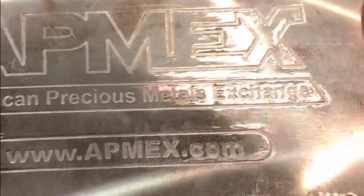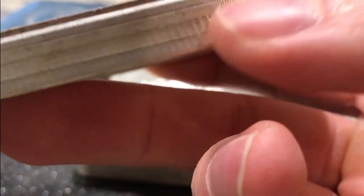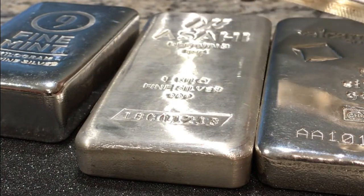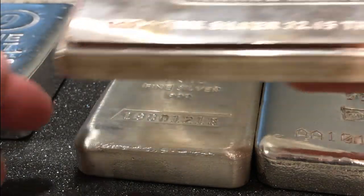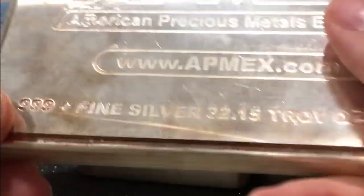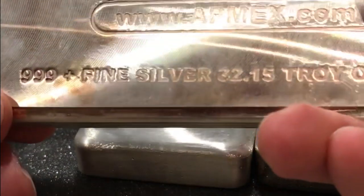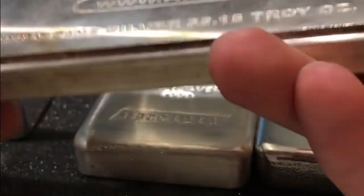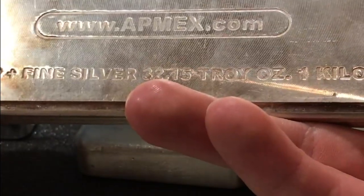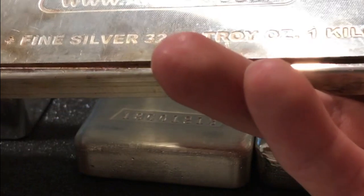But APMEX 1 kilo, really kind of sharp. I feel like you might hurt yourself on this. But I like it because it has different odds and shapes. It's just generic, it doesn't have to be too pretty. Sounds kind of nice. But yeah, I'm actually interested to see how this one looks compared to the current pressed APMEX ones. I don't think they look just like this.